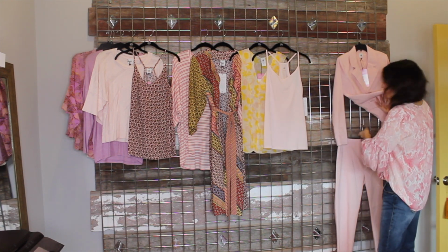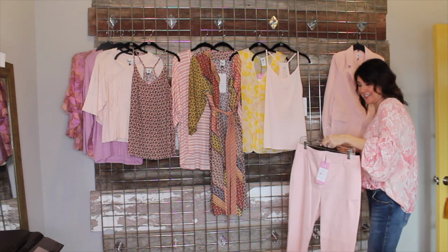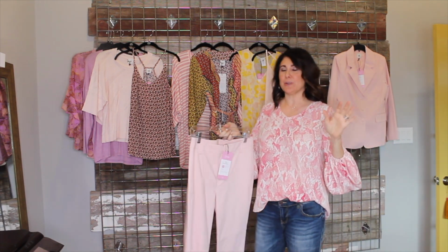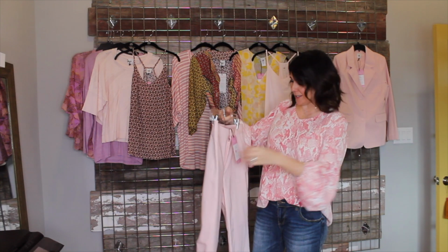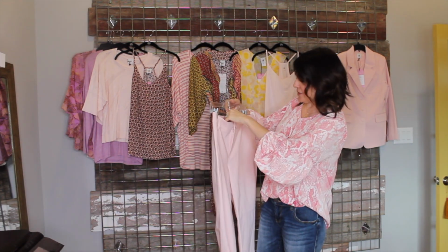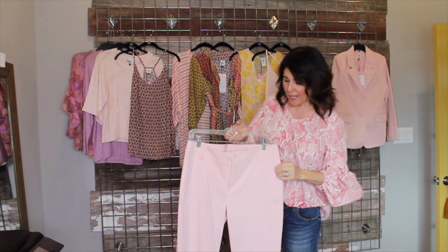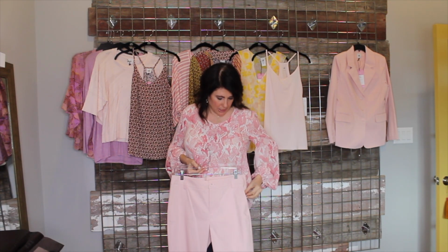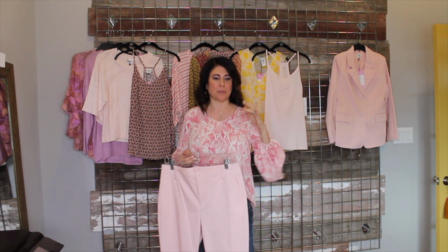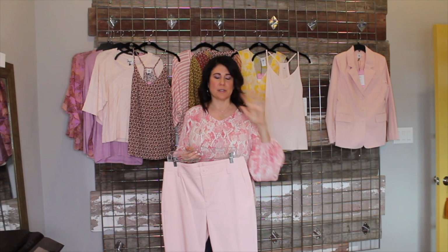Okay. Probably one of my favorite things this season, the pink suit. I just dream about all the different places that I can wear it to. I mean, the full-on pink suit. So this is our Grace trouser in this gorgeous pink. And ladies, it's going to be right at the ankle bone. And it's just this perfect little trouser. I mean, it's made to not be super tight, but super elegant.